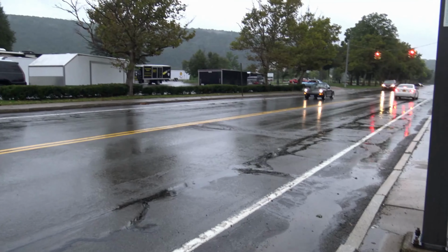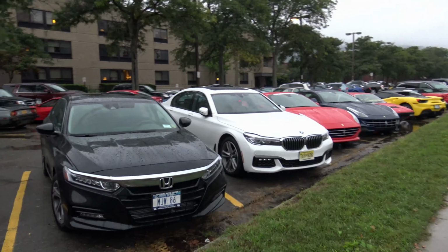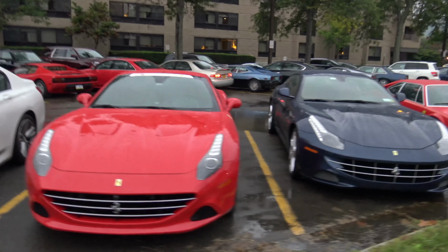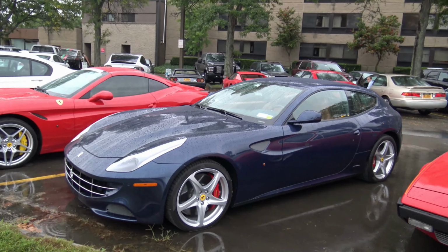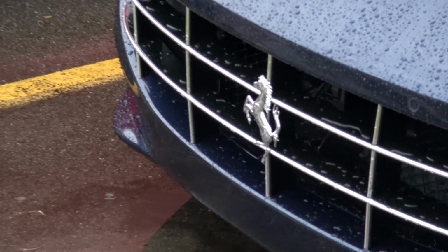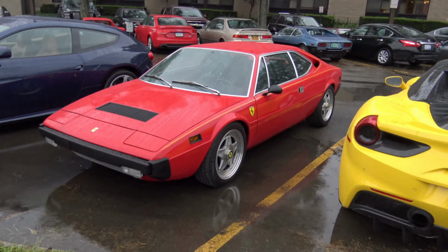This Porsche is on the move. I'm hearing another Ferrari, but I don't know where it is actually. So I'm just gonna wait. So this one we haven't seen earlier is the GTC4 Lusso. Also nice color, nice wheels, nice headlights. Oh, I like the front actually here. So cool. The F430 is actually moving right there. So there's another Ferrari here, nice yellow stripes.